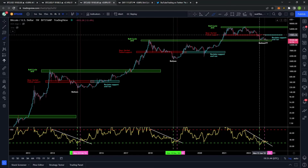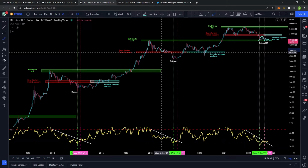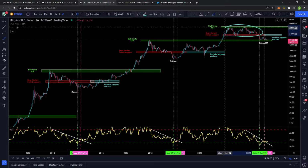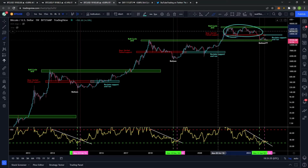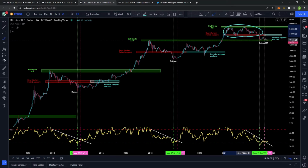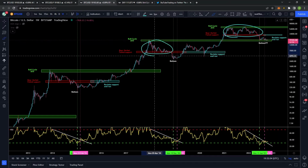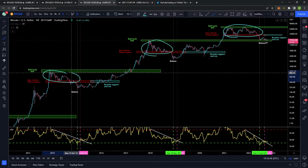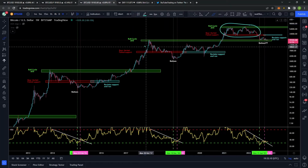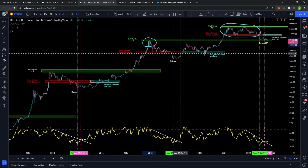Yes, there's absolutely the possibility that right now we're in some kind of a descending triangle, much like we were right here. But to me, this whole trade range, the pre-bear market distribution phase, looks a lot more like this entire range and this entire range. It doesn't look to me like this entire range is going to play out like just this very top part of this bull market and then the continuation pattern.